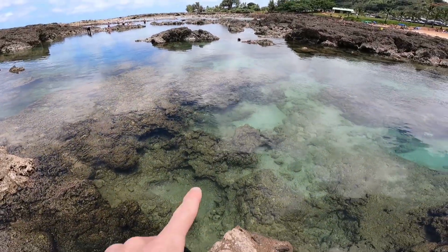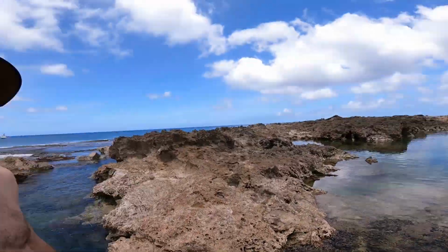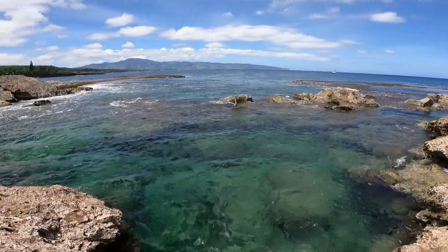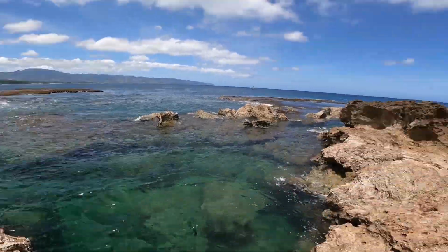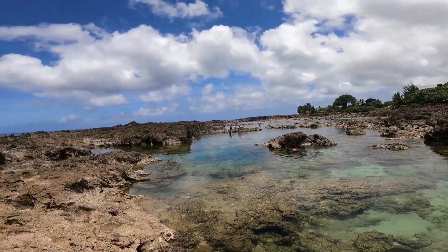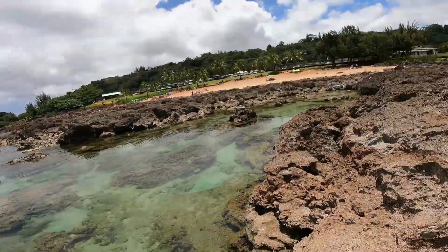A lot of fish. And then you've got a deeper section behind me. If you're a more advanced snorkeler, you can jump in over here. And there's another section further over there where it gets deeper as well. So it's pretty cool. Pretty cool little spot.